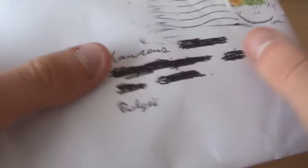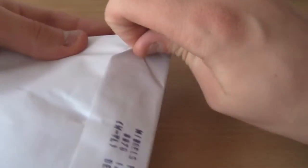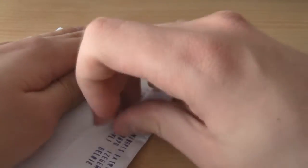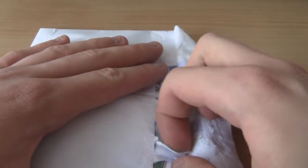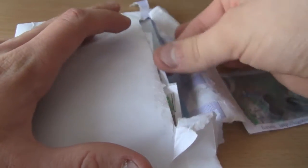Today I'm going to open a letter that came from Patrick Mingels from the Lego Train forum. If you don't know him, he's an AFOL, an adult fan of Lego, and he loves Lego trains. He had a lot of 12-volt trains also, but he sent me some tires to put on the trains, because mine have run dry on many trains, so these are the rubber tires.